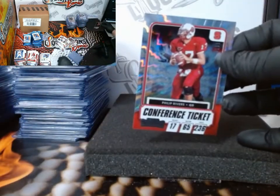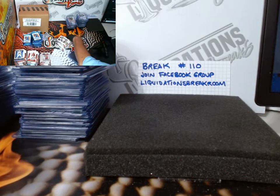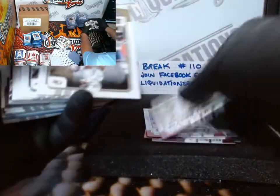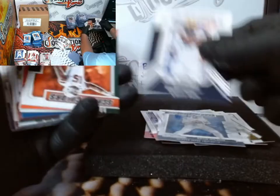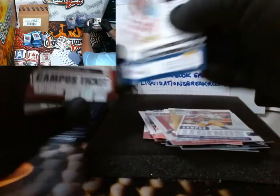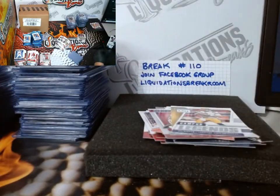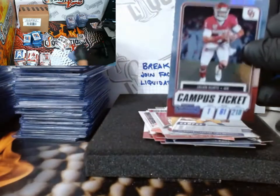Philip Rivers, 199. There you go. We get all the big hits here. And a B.J. Emmons, running back. B.J. Emmons. Heck, we have another case. We might get another one for you. Jalen Hurts.